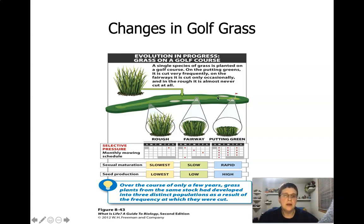The fairway is the central part of the golf course, and that is going to be mowed once a week. And then the putting green is right around the flag, and that gets mowed every other day at this specific golf course that they collected the data at. Now you can see up here, it's the same species of grass that was planted on the entire section, right? Whether it's the rough, the fairway, or the putting green, it was the same species of grass. And what they found after a couple of years is that even though it was the same species of grass, the grass had changed in the three different areas.